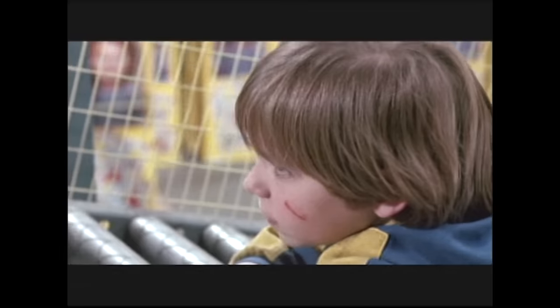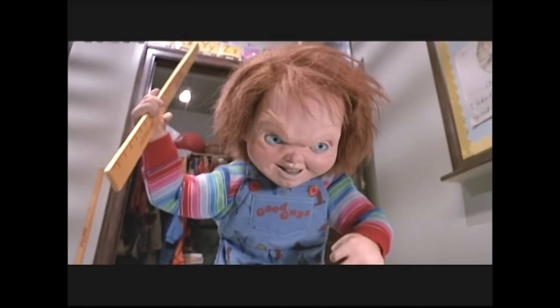That, in a nutshell, is why Chucky is so great. And nothing can stop him. He keeps coming back in sequel after sequel, which only went further with the comedy.